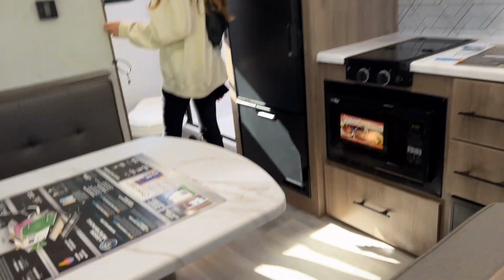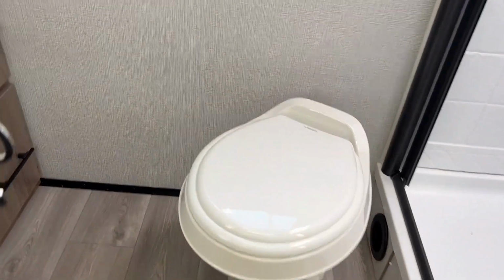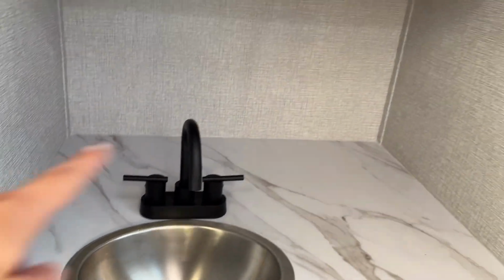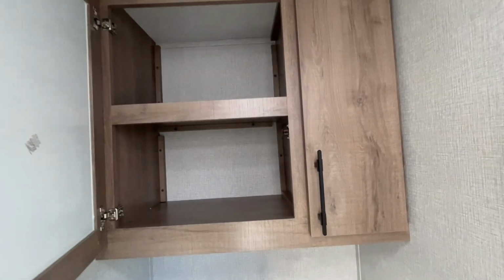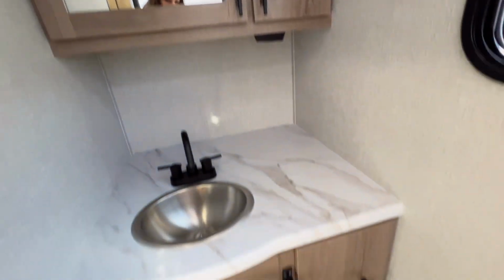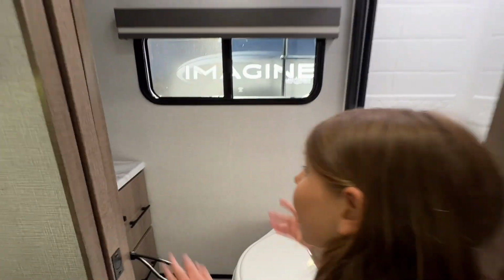Ooh, okay. The bathroom's great? Yes. All right, let's see this bathroom. It is big. This reminds me of the other one with a big counter space area. Very similar to the, man, I'm getting them all confused. The other camper we looked at. Same size shower. Of course, it's going to have the skylight, but very big bathroom.